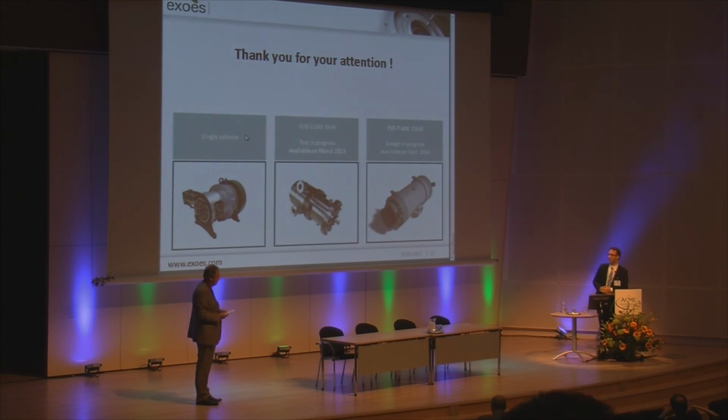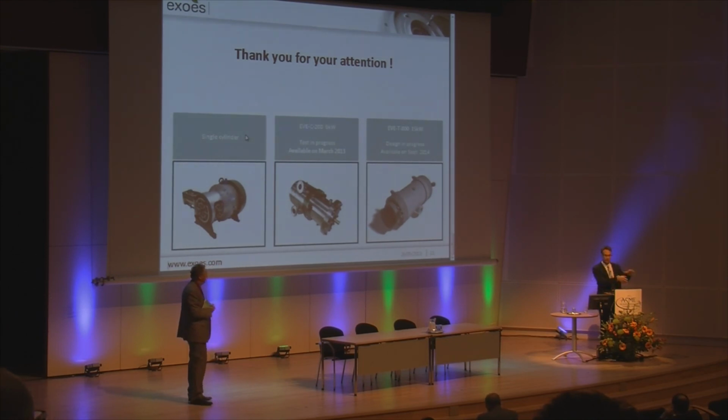And we designed it for easy maintenance. For example, in 5 minutes, we can do the maintenance on the piston rings. We can remove the piston, check the piston rings, check the wear on the piston rings, and then replace the piston in 5 minutes. It was designed for that, so that we can have very easy assessment of the wear of different parts.